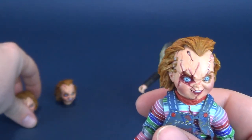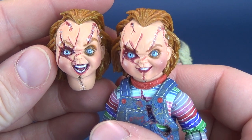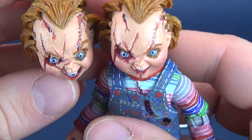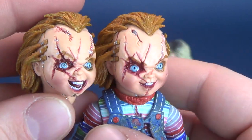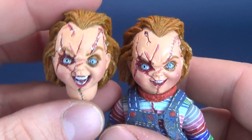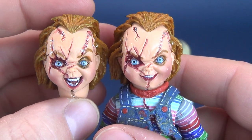The other head sculpt that he comes included with is this one where he's laughing. Again, a real contender for how I want to display the figure. The exposed areas of his head are still very apparent on both. The stapling of the hair on the side of his head is also the same. This one, again, has a more sinister laughing expression. Kind of like this one still a little bit more.